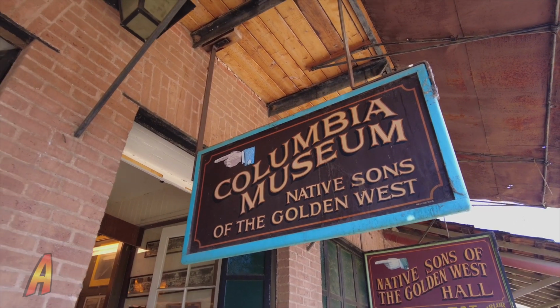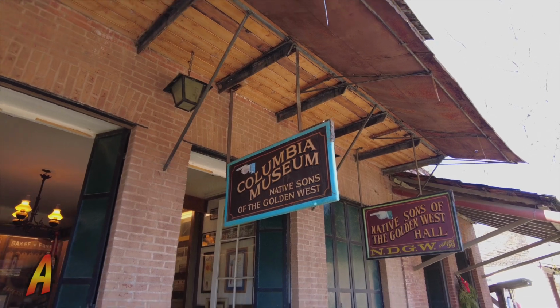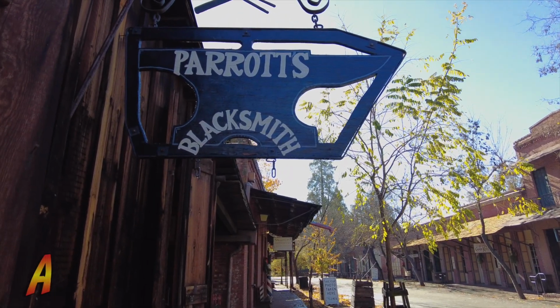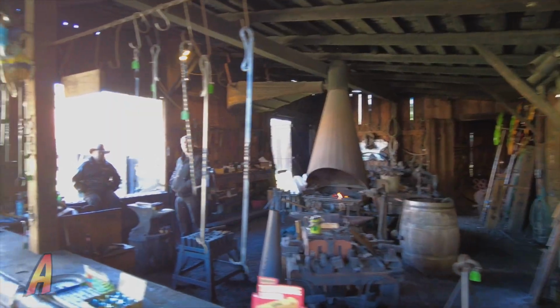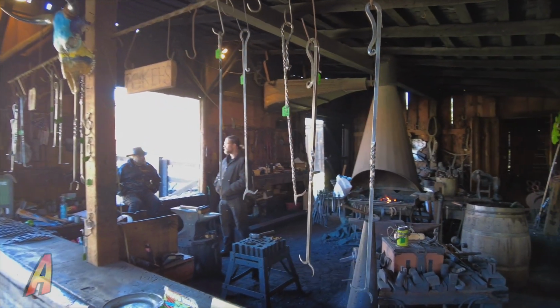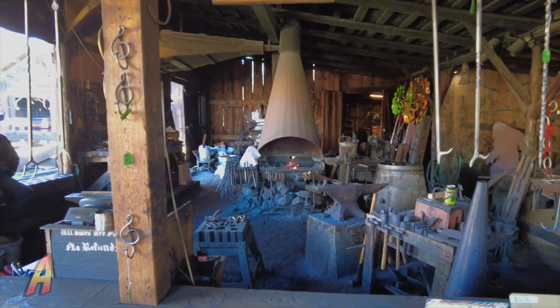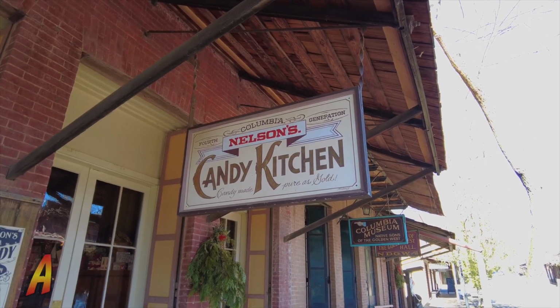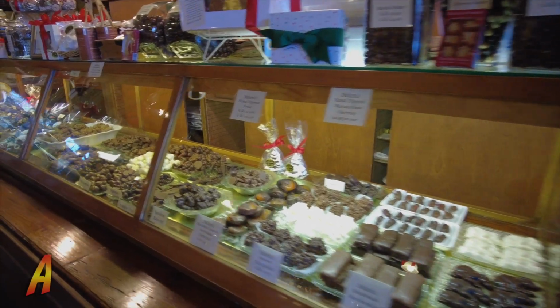Other places within town include the exhibit for the Native Sons of the Golden West and Parrott's Blacksmith Shop. Inside this blacksmith shop, you'll see how metal items such as horseshoes were either manufactured or repaired for the citizens of Columbia. Nelson's Candy Kitchen, where you could buy a nice treat in a good old-fashioned candy store.